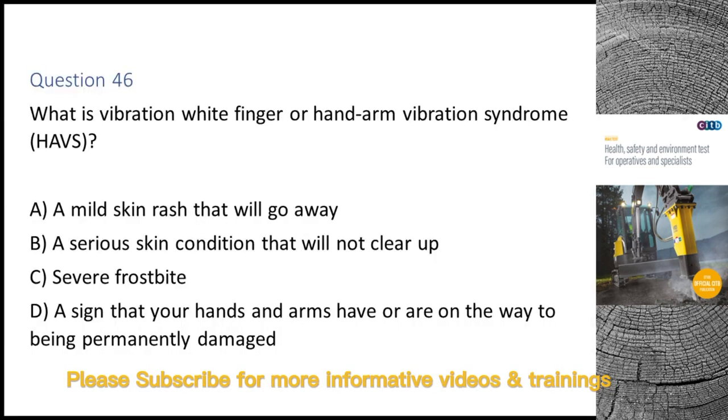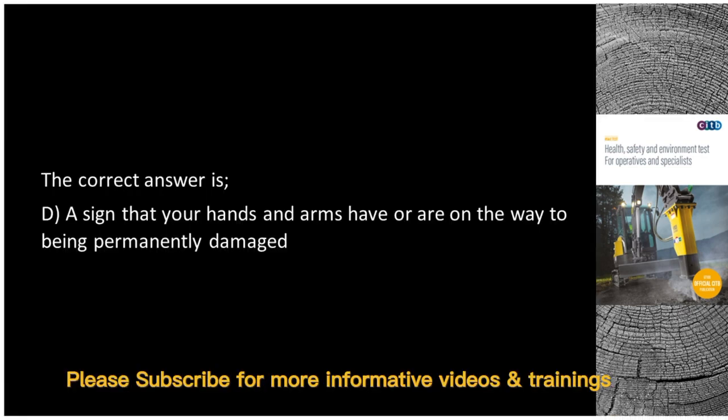Question 46. What is vibration white finger or hand-arm vibration syndrome, HAVS? A. A mild skin rash that will go away. B. A serious skin condition that will not clear up. C. Severe frostbite. D. A sign that your hands and arms have or are on the way to being permanently damaged. The correct answer is D. A sign that your hands and arms have or are on the way to being permanently damaged.